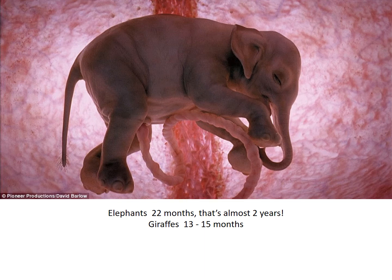Here we see an elephant, 22 months, almost 2 years of pregnancy to bring this elephant into the world. And then here's a giraffe at 13 to 15 months. Maybe you've seen those cute National Geographic, etc. documentaries, and you actually see this giraffe and it falls like 6 feet to the ground, but pretty soon gets up on these wobbly long stilts and can move. And that's kind of the big deal here.